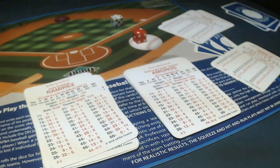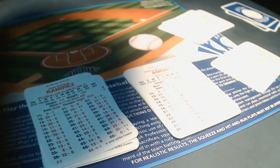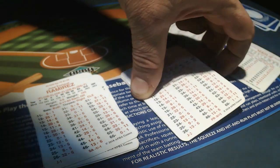And after the top of the sixth inning, the score is 2-0 in favor of the Indians. And Shaw is on the mound, and he pitches for an inning and a third. So after the first out in the seventh, he's taken out. So Farillo is up for the Dodgers.